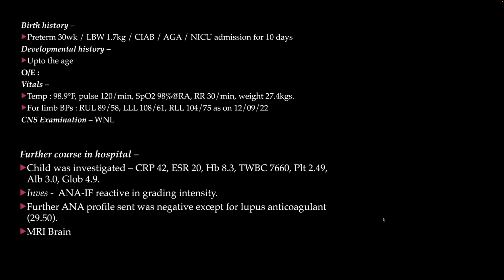On the birth history, it was an extreme preterm baby, 30 weeks, 1.7 kg, low birth weight, cried immediately after birth and had an ICU admission for about 10 days. Developmentally, he was up to the age.